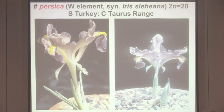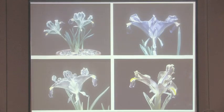But the most distinctive, which was once described as Iris ceana, so we will probably resurrect that name, is the western element. So throughout the Taurus range, really widespread and variable, but the flowers generally are sort of monochrome, and they have a prominent white patch either side of the raised yellow crest, and the standards are, in comparison to the length of the folds, really quite short, but very variable, and the easiest form of Iris persica to grow.